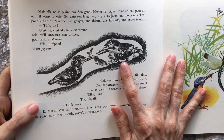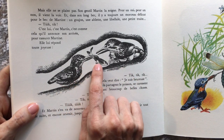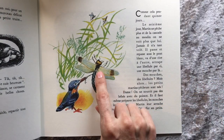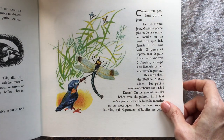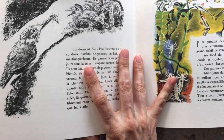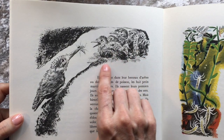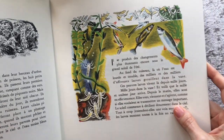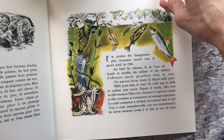And there is Martine sitting on her eggs, and Martin brings her fish to eat. Sometimes he catches big dragonflies or other insects. What a lovely pair of birds to watch as year after year they return to raise their little families of brilliant blue kingfishers in the river habitat that so many creatures call home.